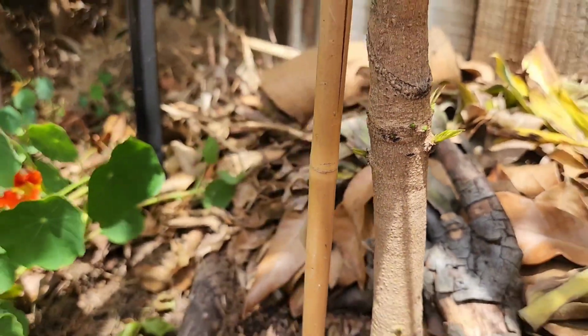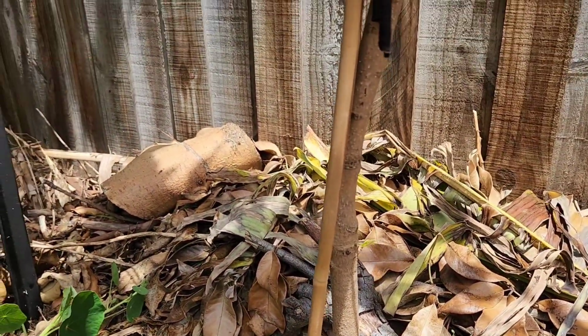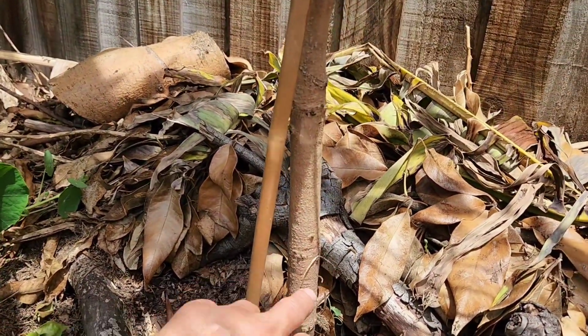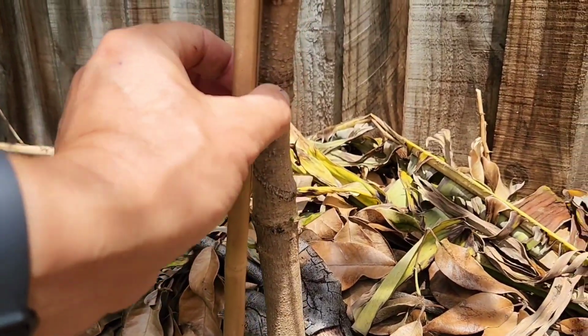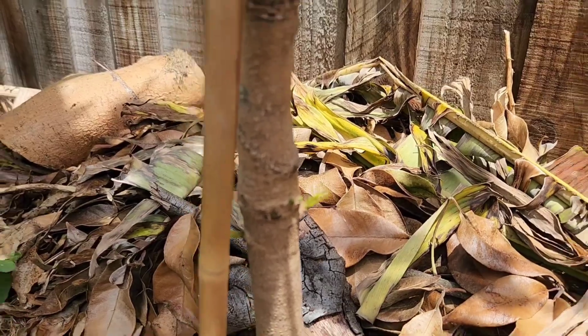All around there, which I don't like. I don't like it flushing down there. I think is that below the graft? It's at the actual graft. Is that the graft there? Let me see. Where's the graft? Yeah, that's the rootstock that's flushing.